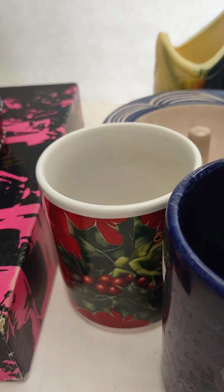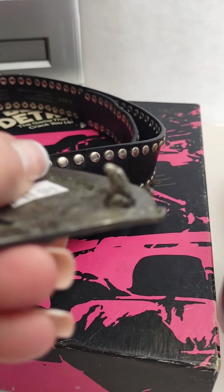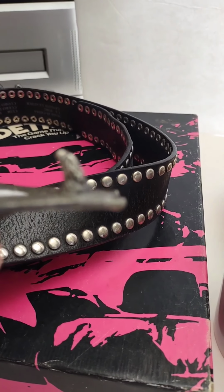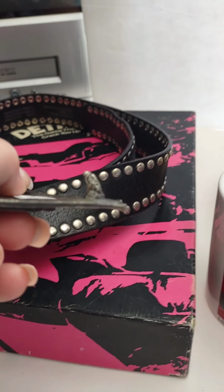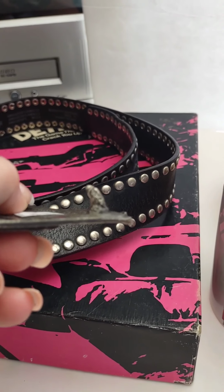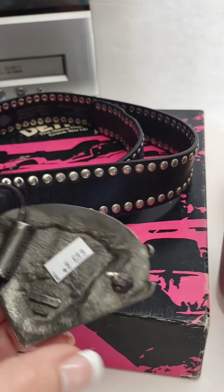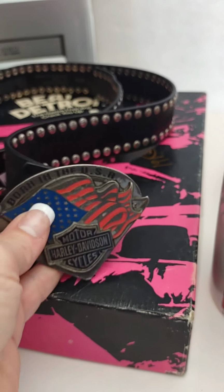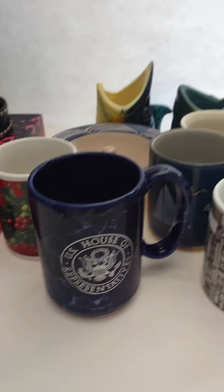But what got me on this, it just cracked me up. Look at the thing that you hook into the belt. It's a little eagle head. Can you see that? It just cracks me up. Focus, please. Let me back up and see if I can. Hopefully you can see it right there. It's a little eagle head. I thought that was hilarious. But anyway, so that's kind of the stuff that I had picked up.